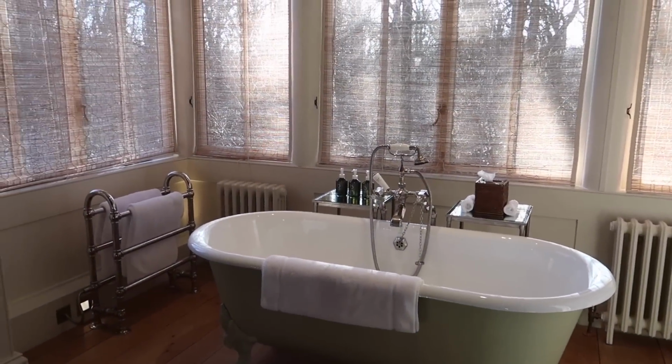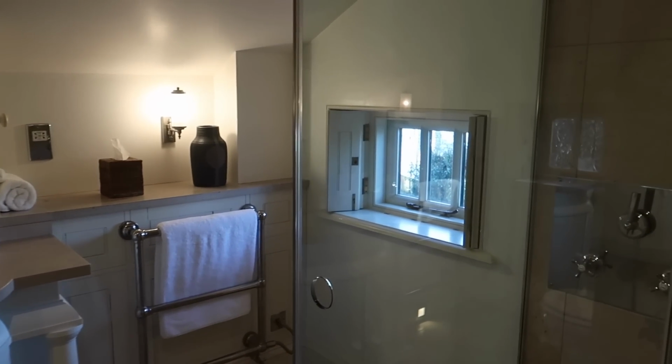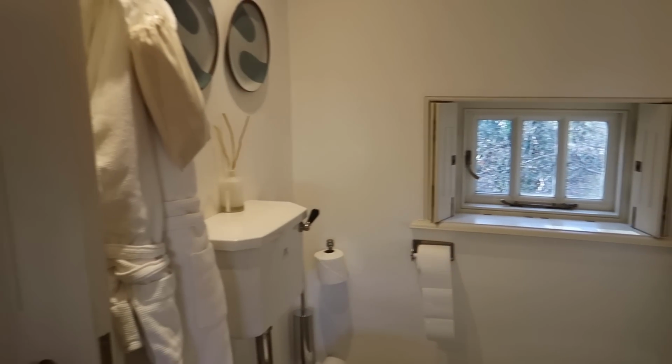This is just divine. And then the bathroom is all lovely, bright and airy. We've got a big shower. The little windows are so cute. Obviously our sink area. And then it comes around here. So it is such a nice, decent sized room.